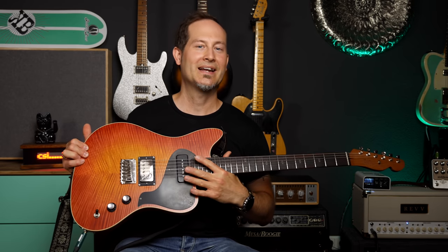For me, it's pretty simple. I use my Tele most, so it's going to be the Tele neck pickup. But to be honest, I also love P90 neck pickups and humbuckers and everything, so it's really hard. But if I have to choose one, it's probably going to be the Tele neck pickup.